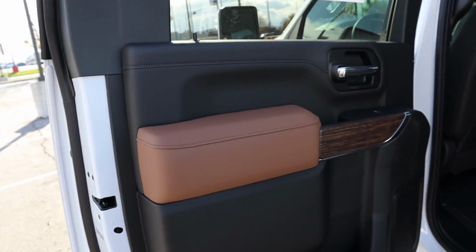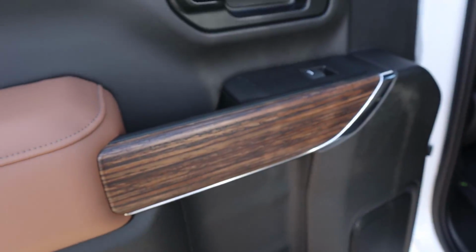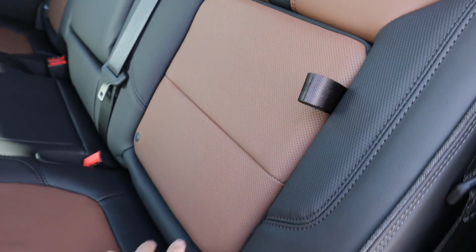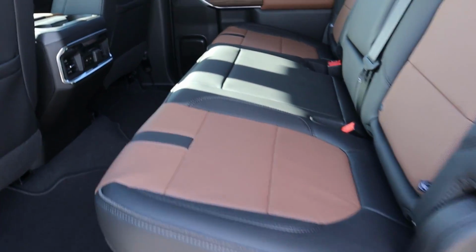Now here's the door panel in the rear. Notice that we have this beautiful brown leather, and then I love the finish on the wood trim, and then there's more leather and stitching just up above. Power steps, and then look at these seats with the High Country. They look fantastic. You can see just the attention to detail. They do open up. You got the nice perforated leather here in the center, and I love the overall design and look of the seats themselves.